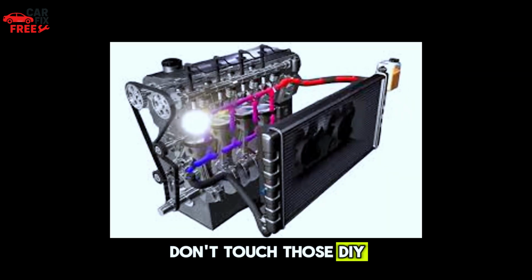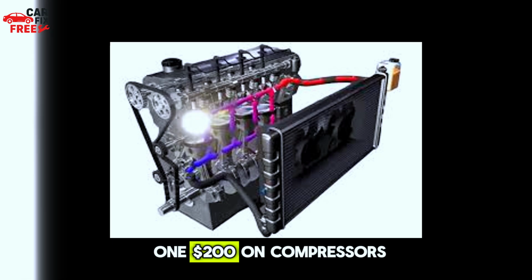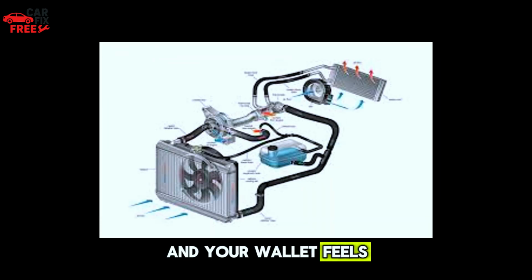Don't touch those DIY recharge kits from AutoZone. I've seen people blow $100-200 on compressors trying to save $50. One wrong move and your AC goes from mildly warm to completely dead, and your wallet feels it.